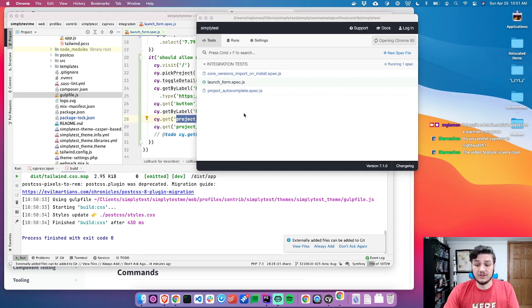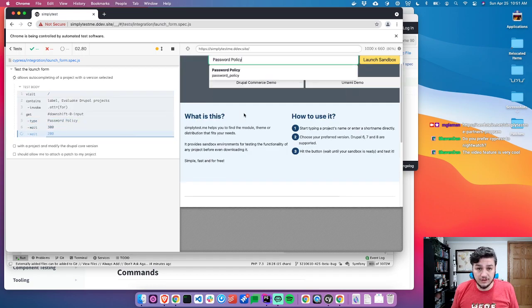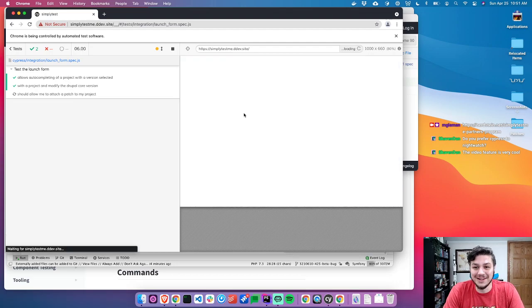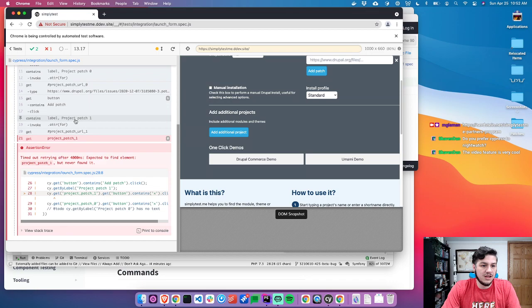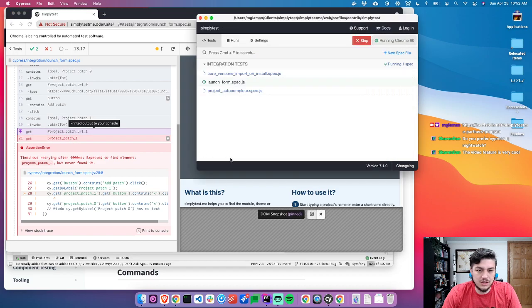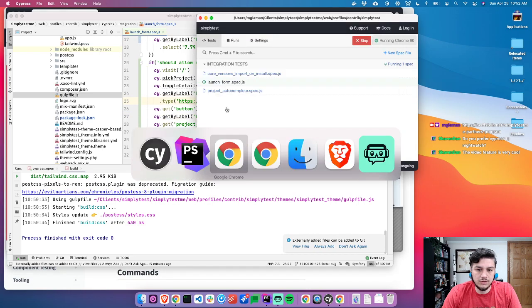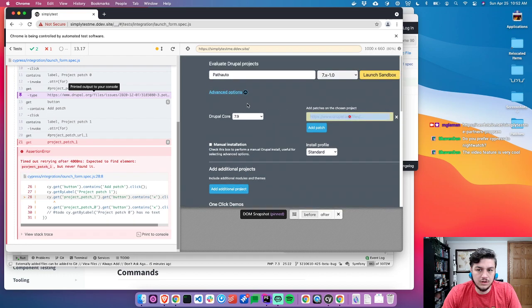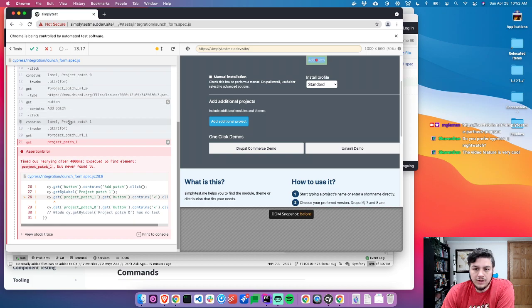launch form. I guess to make one argument about Nightwatch versus Cypress, with Nightwatch, I don't have two extra tabs I have to deal with. If you want to get to the nitty-gritty comparisons. So we typed, and it's not finding. So that's weird. Why did it only type an H? So get project patch 0. It only typed H, and then it bailed out. Well, that's different.